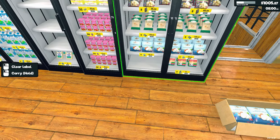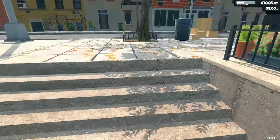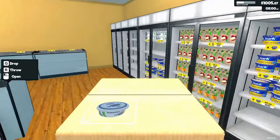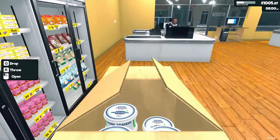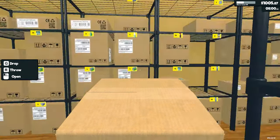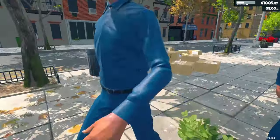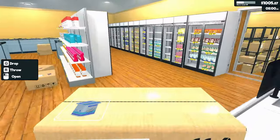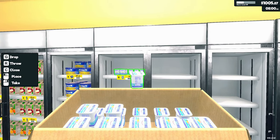Hurry up, let's remove the tag. Aha, you got it fast enough. There we go, and we can have a lot of cheese like so. And we're gonna put you then. That's it there. Okay, we got some yogurt. Okay, we'll put some yogurt here now.